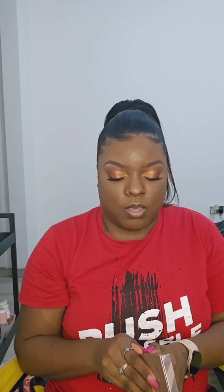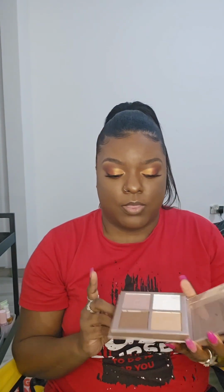Next, we do have another buy two get one free deal. This one is the Berry M Glow Beam Illuminating Powder, and it looks like this, and it doesn't have a mirror, and it explains why it doesn't have a mirror. This reminds me of the Anastasia Beverly Hills, but every time I went to get that, they were sold out, so I just got this instead.